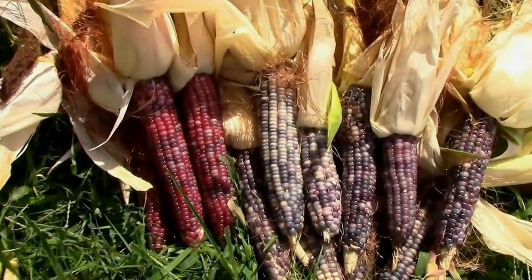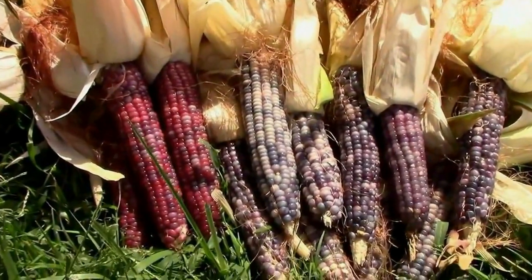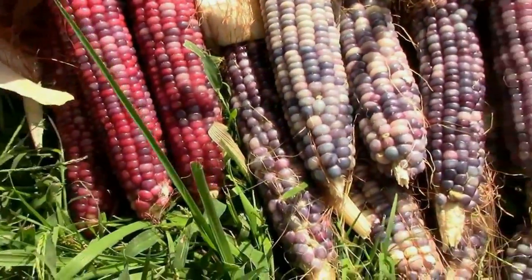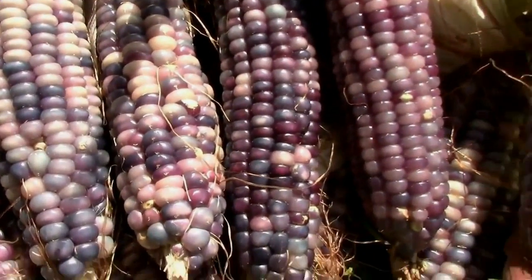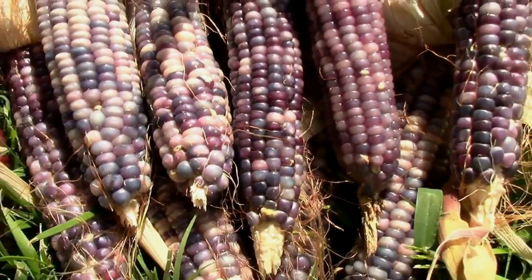Here you're looking at some glass gem corn that I grew last year. I also grew some grocery store popcorn, and I was able to successfully cross the two. So this year I'm going to be growing the hybrid cross between the glass gem corn and the grocery store popcorn, and I'm kind of excited to see how that works out.